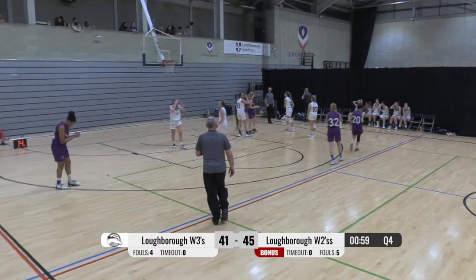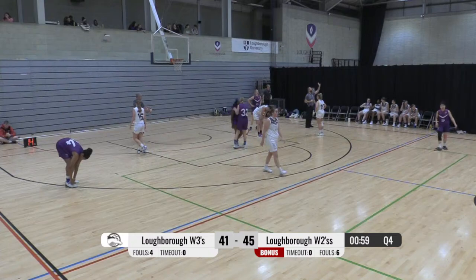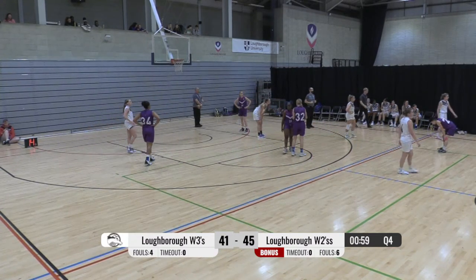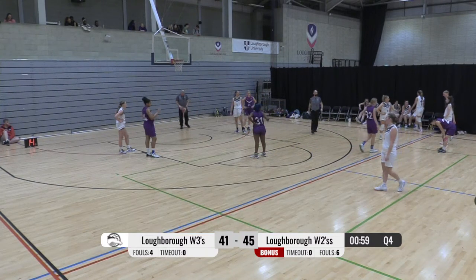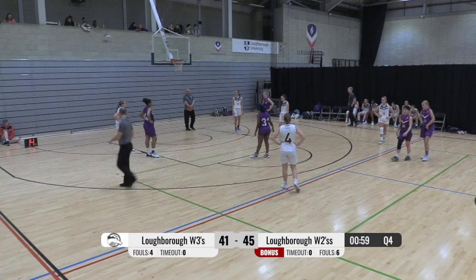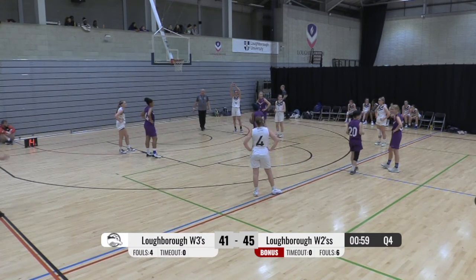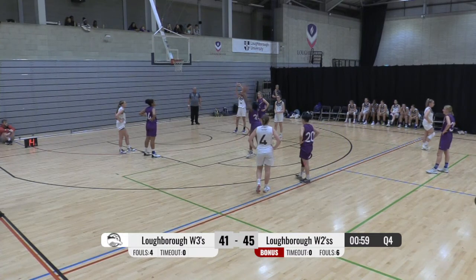And a blocking foul. The coach is a bit annoyed. And that'll be 2 shots as they're in the penalty again. 59 seconds left in the game. Players are still fouling, not necessarily tactical fouls yet. That was a bit unnecessary. Now they just need to make the free throws.